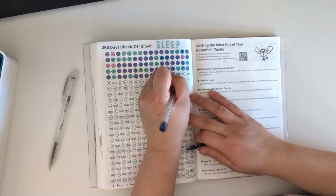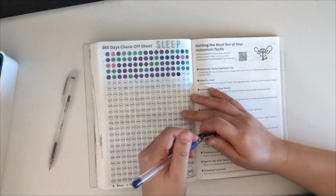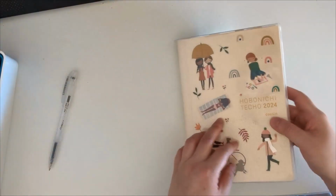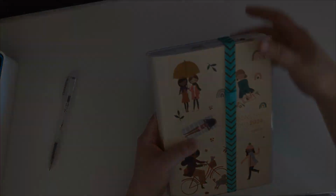Continuing on, I'm going to mark my sleep pattern on the 365 days check-off sheet. It's still the same 6 hours purple ink. It seems like on average, that's the amount I can sleep, including the interruptions. That's all the planning session I want to do for now. I'm gonna take a short break and maybe do a few tasks after I've rested.